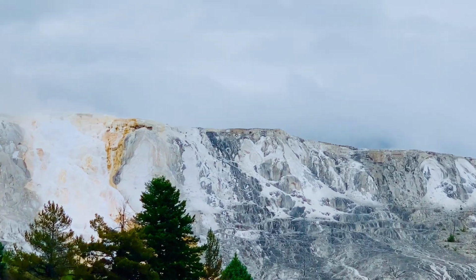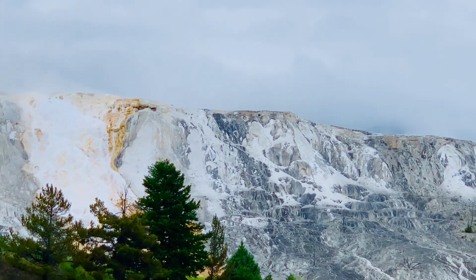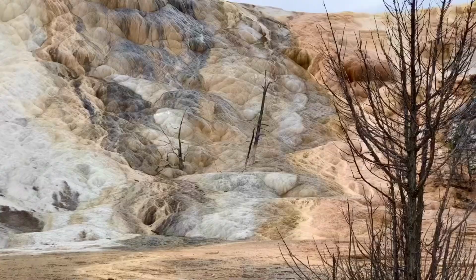This is Mammoth Hot Springs. You might think that the white things at the top are ice, but it's actually not ice. It's calcium. It's very hot, actually.